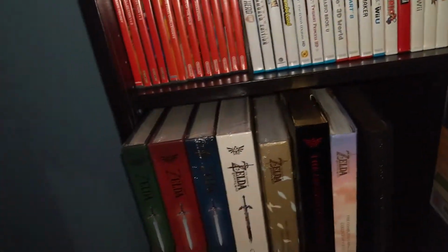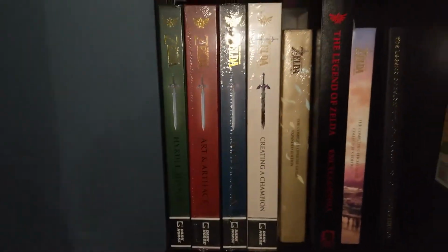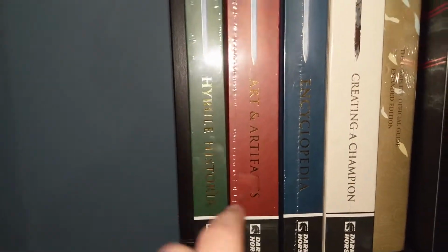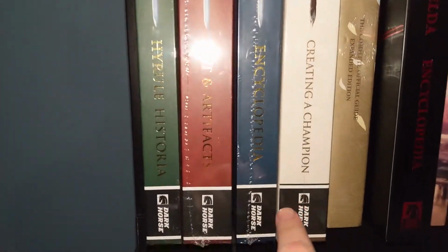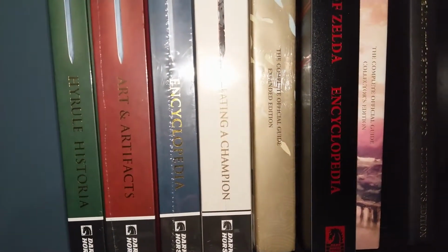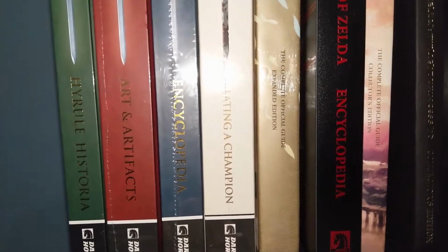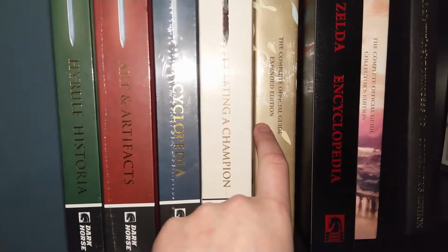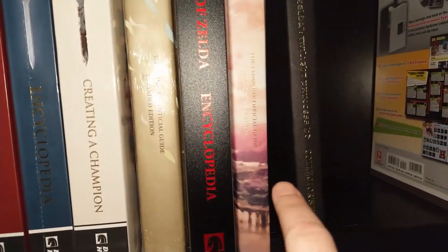Now I also have some gaming books, although a lot of them are Zelda based, such as Hyrule Historia, Arts and Artifacts, the Encyclopedia, and then I've got Creating a Champion, and then I also have the complete official guide for Breath of the Wild, although this is the one that was re-released for the Champions Ballad, because I also have the original one too.